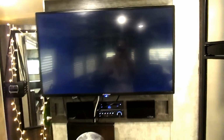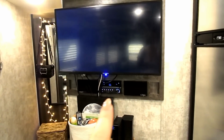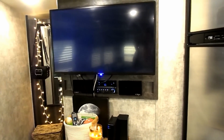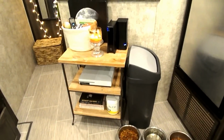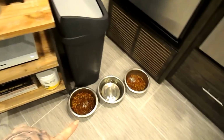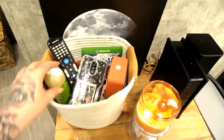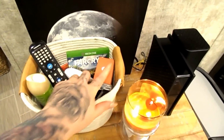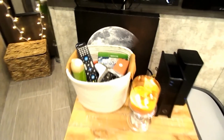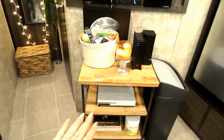It came with a TV that you can move around and speakers and a radio, so that's all right there, and that was pretty awesome. And then we have a little vanity with some books, a PlayStation, and our garbage goes there. Dog food and water bowl goes there. And this is all our remotes. My phone's in here, a speaker, just stuff like that. That is like your TV entertainment center in a normal house. We just have it right here.